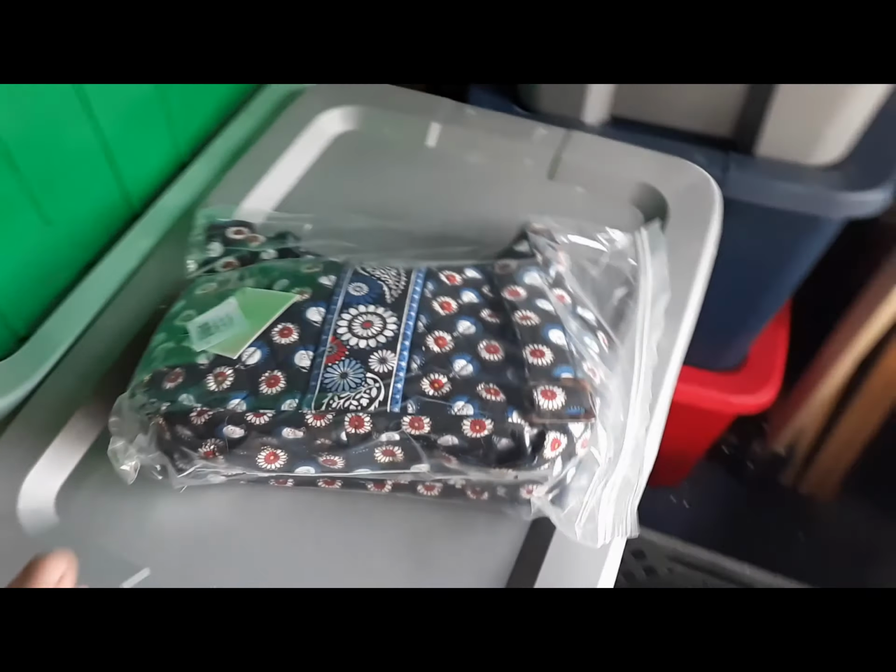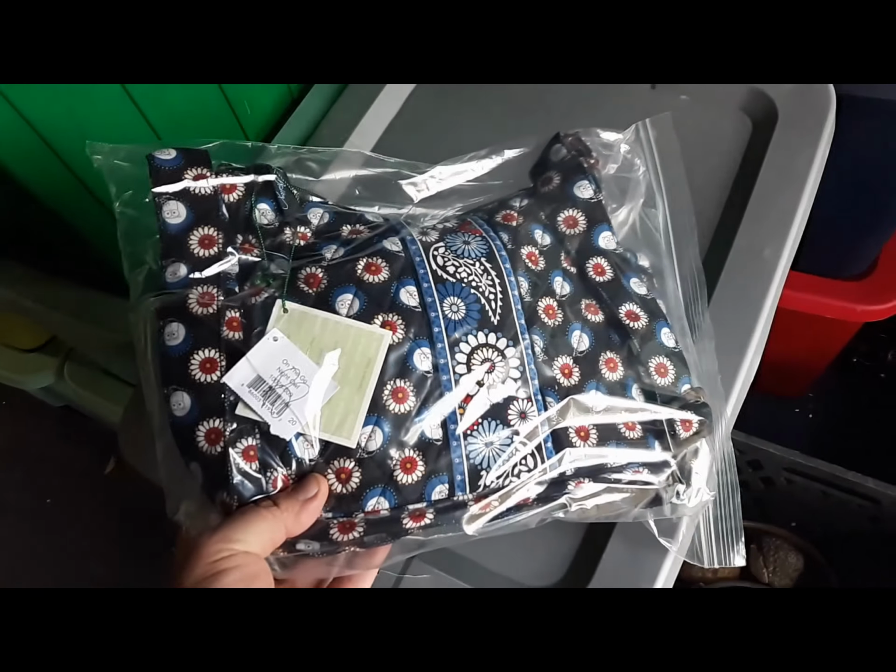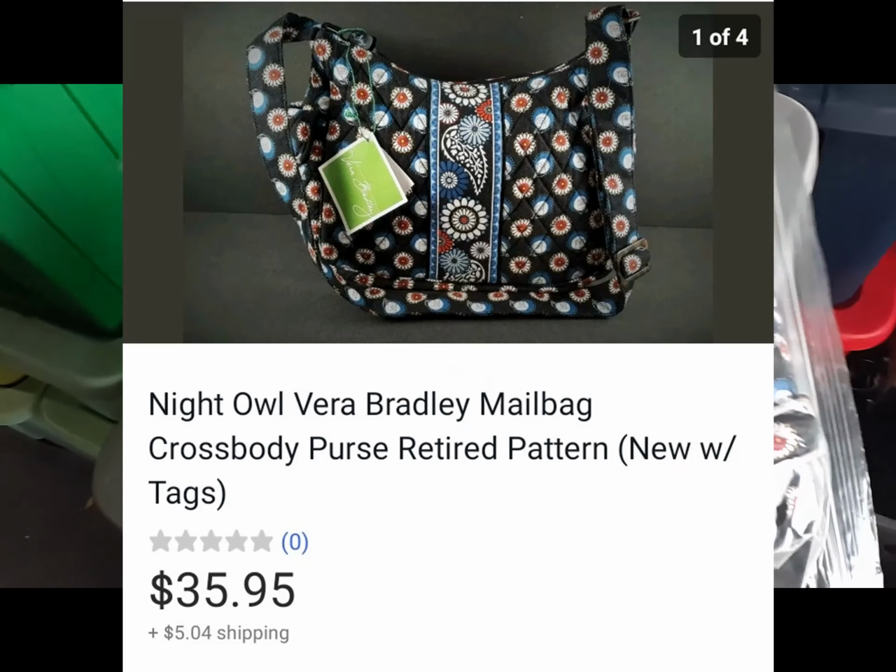I sold that right there. Let me get that. How you doing, Bobby? Sold this Vera Bradley purse, brand new with tags, $35.95 plus shipping on top.